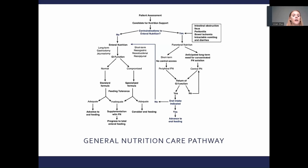And then again, that's where you're going to look at their GI function and what's been removed, what kind of ostomy they have, what kind of feeding tube they have, and then decide which kind of formula you want to use. If there are contraindications to enteral nutrition, this is going to be your patients with intestinal obstruction, ileus, peritonitis, bowel ischemia, vomiting and diarrhea that's intractable. This is when you're going to start parenteral nutrition as their nutrition pathway, and then as you start to learn them and fix things and work with medications and stuff, start transitioning them to enteral.